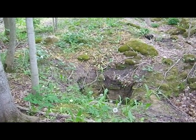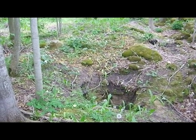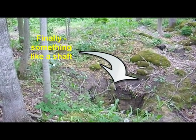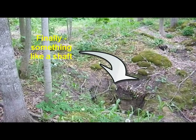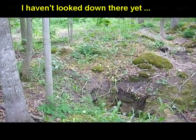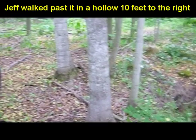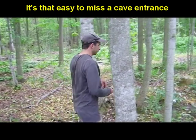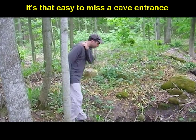So here we go. This is something I think you can just see the top of it. I'd like to capture the reaction, if it's something decent, from my caving partner Jeff here. We've been trudging through the forest all day. So Jeff, be expressive please if it's something good. If not, be disappointed equally. What's it look like?